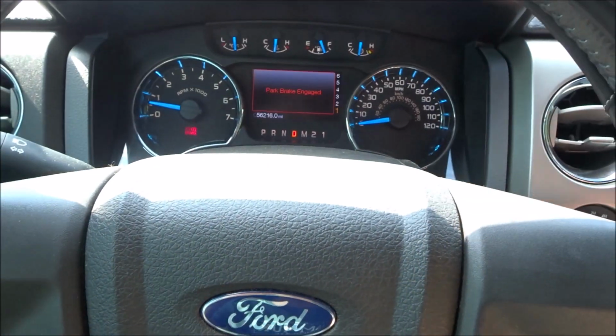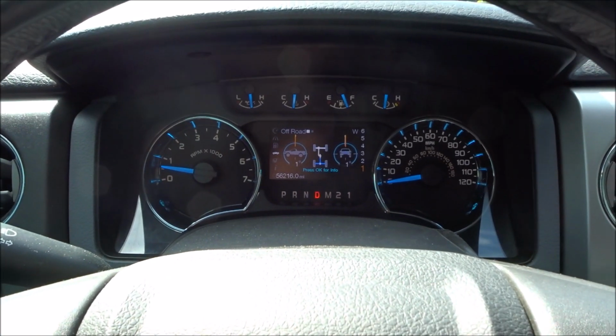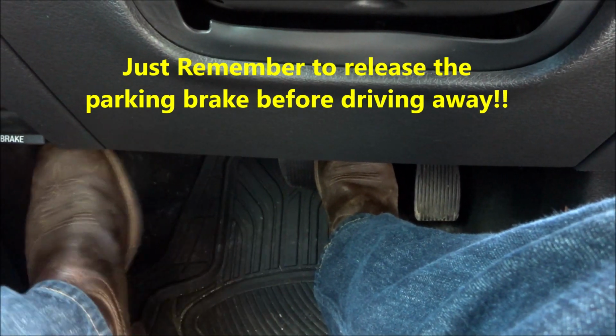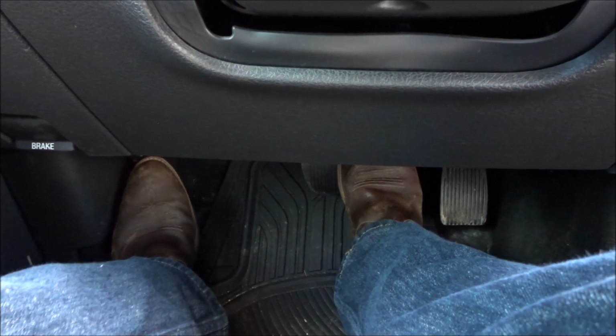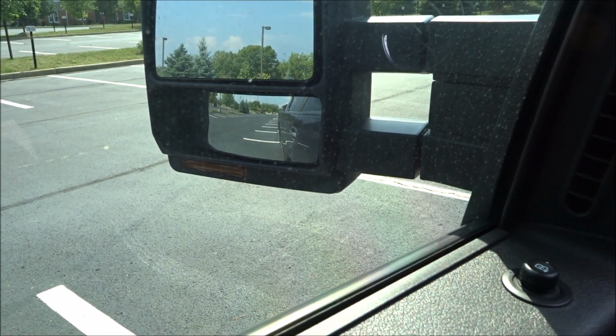Let me go through it. So, I'm in drive, parking brake's off. I roll forward, I start going forward, and now I just come to a complete stop. Foot is on the brake. You just heard me put the truck in park. It's in park. Now my foot's still on the brake. See this foot over here? That's my parking brake or e-brake. I push that down. My foot's still on the brake. And I release the brake and the truck doesn't move.